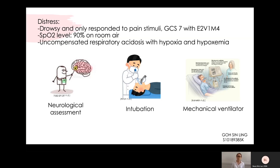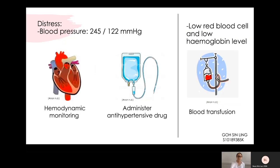For the distress of high blood pressure, we will need to do hemodynamic monitoring hourly to measure the blood pressure inside the veins, heart, and arteries. Non-invasive monitoring is achieved by blood pressure reading from manual cuff pressure, heart rate from ECG, temperature, respiration rate, and pulse oximetry. As Mr. James Kong's blood pressure is 245/122, we need to lower the blood pressure by using nicardipine. I will mention that later under the pharmacological section.